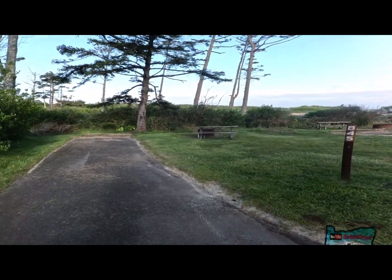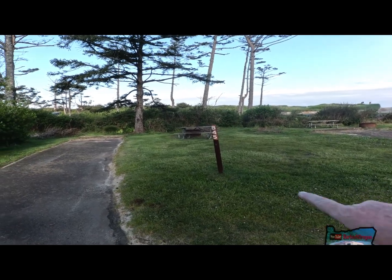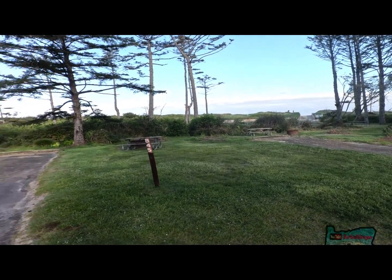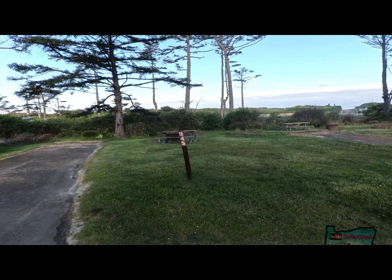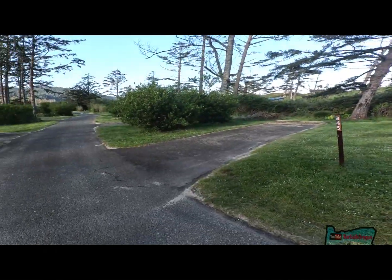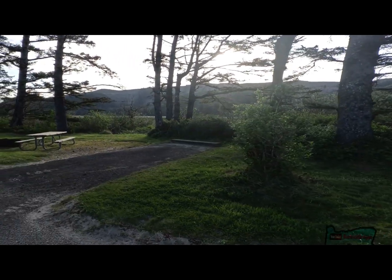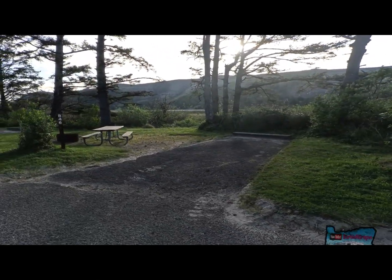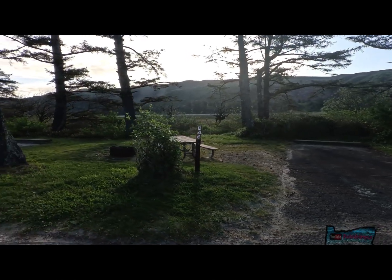B45 right here. So if you were camping with people, 45 and 47 would be good because you guys could camp and have this whole area shared right here. That's nice. And then you don't have anyone on this side and that side's pretty blocked up. That would be a good one. 46 right here. There's like a marsh back there, it looks like.